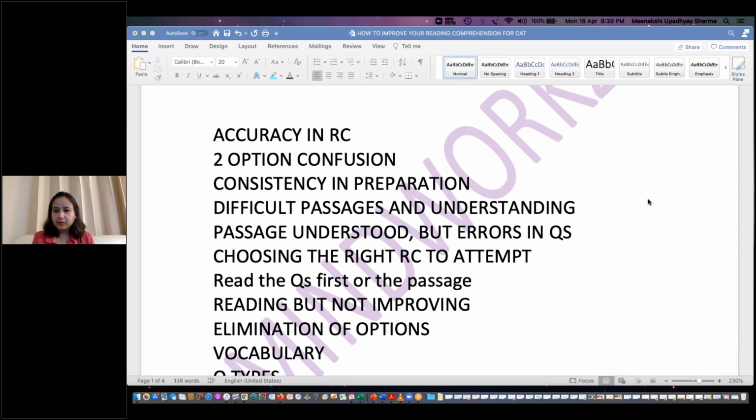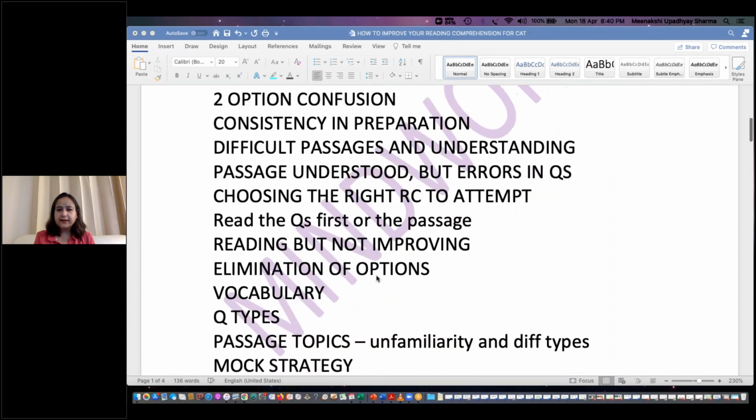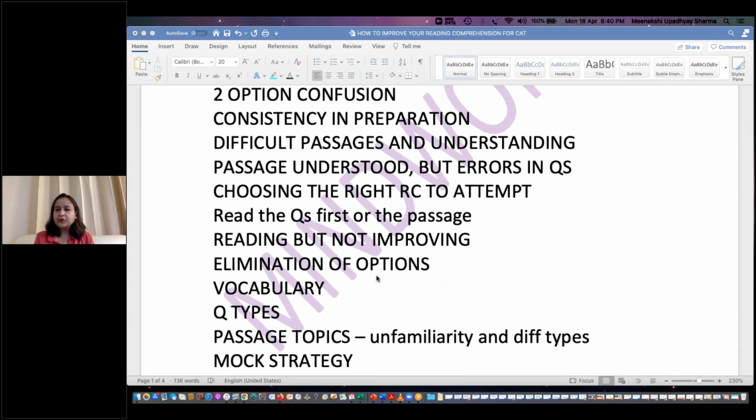All right. Diptiman is saying, I'm preparing for CAT 23 and my doubt is, while reading, what is the main key area where I can put pressure or focus? I have included that I'm reading but still not improving. So I'll talk about that, Diptiman. Don't worry. And time management and all we will talk about.